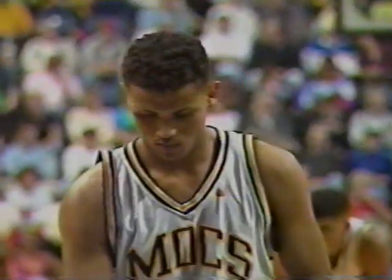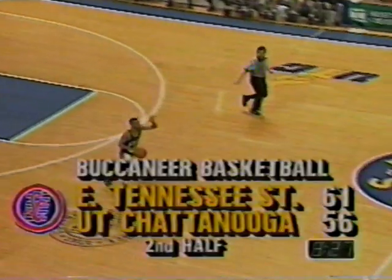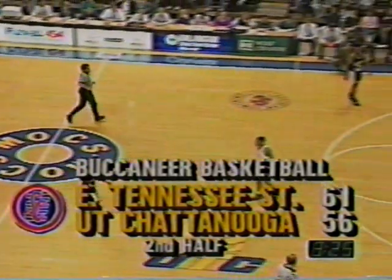Sutton with that patch over his eye makes the first free throw. Two players here tonight from Marshall Country, Charleston, West Virginia. Greg Dennis of the Buccaneers from Charleston, and also Kelly Sutton, who lives in London, which is outside of Charleston. Six straight for the Mocs. Five-point game now. East Tennessee leads, 8:26 to go.